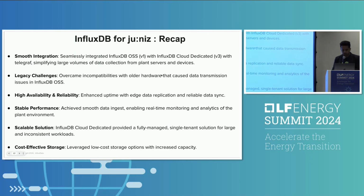So let's go next. So this is the recap. Essentially, it was a smooth integration because both of them are, at the heart, InfluxDB. One is running on the cloud, more optimized, with more bells and whistles. A lot of the legacy challenges went away because they stopped managing their own hardware and using the older version of InfluxDB. Cloud benefits: high availability and reliability. Also using the edge data replication capability. Stable performance, good for the IT team, good for the business.